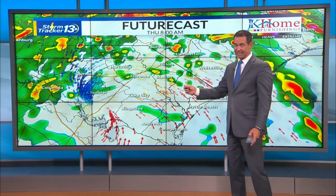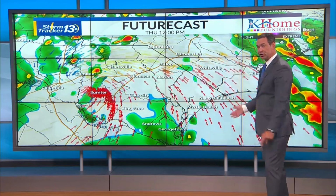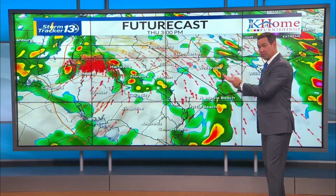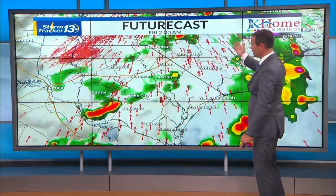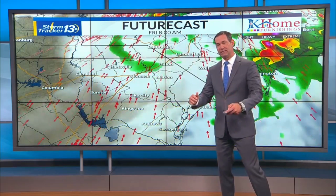So on your futurecast, seeing more of the same. Again, the winds are going to continue. They did pick up overnight, and they're going to continue for the day today with that strong onshore flow as Debby tracks through, bringing more rain, and our wind will shift out of the south. It's going to be very windy as we go throughout the day today into this evening and overnight as well. Debby pushes into North Carolina. South flow continues. And again, the winds will gradually die down for tomorrow.